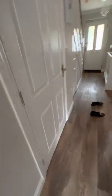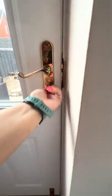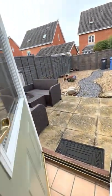All right, I'm just gonna get my shoes, then we can head on out. I'm going to leave, obviously, the camera on. Bolt one is working. There's no bolt at the bottom. Door opens fine. Just going to lock it so it doesn't close on me.